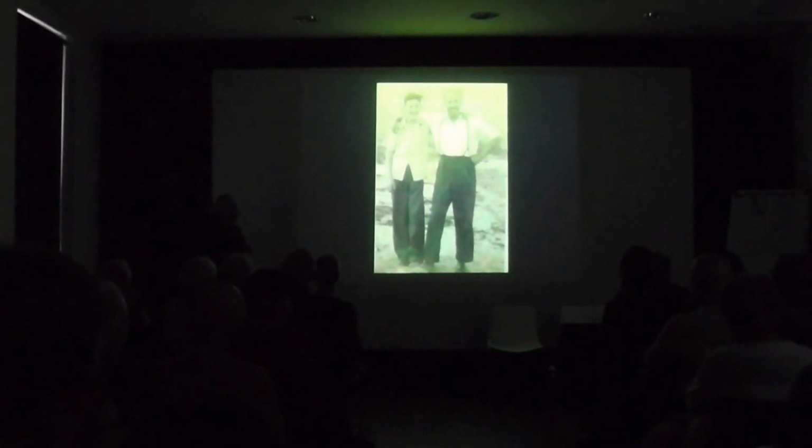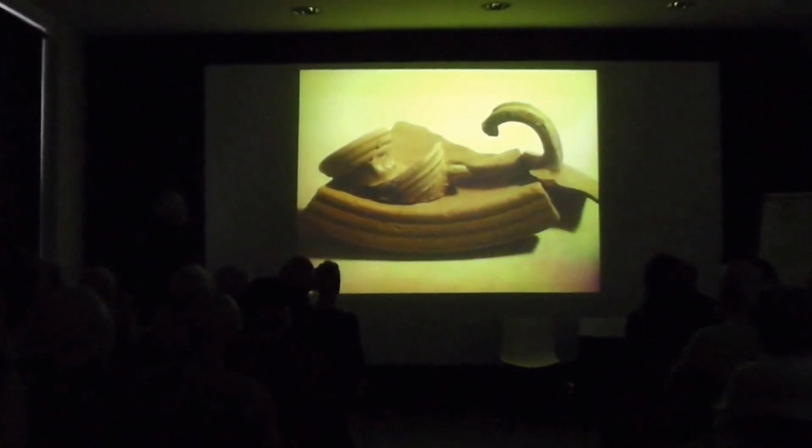That's me and my dad at about that time, in the 1950s. I suppose I was about 13, 14 then, I don't know, difficult to judge. So that's us, and off we would go mudlarking. And we could find all sorts of things.